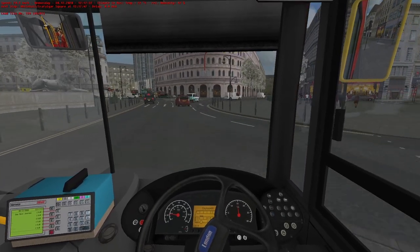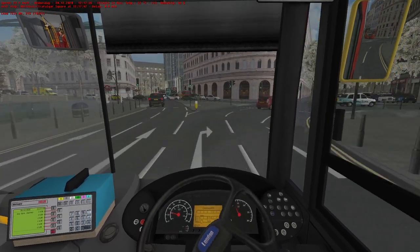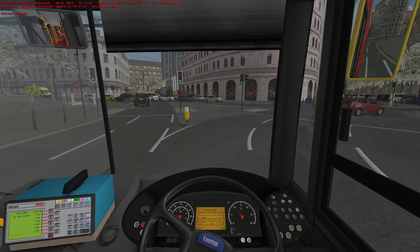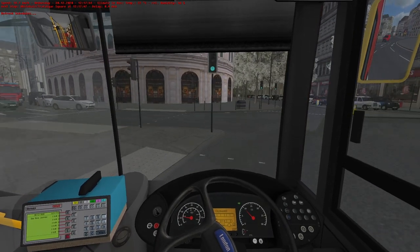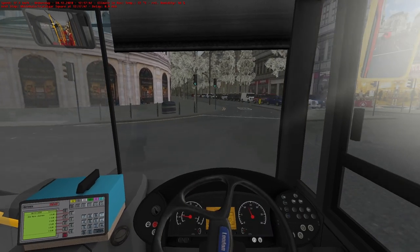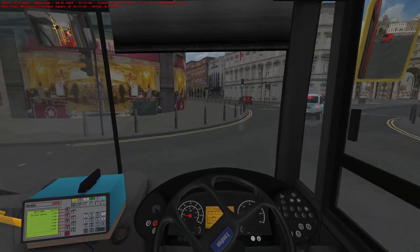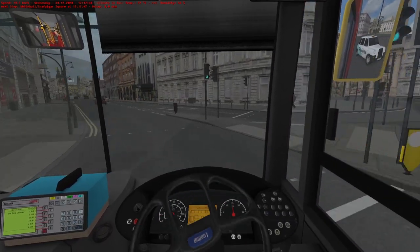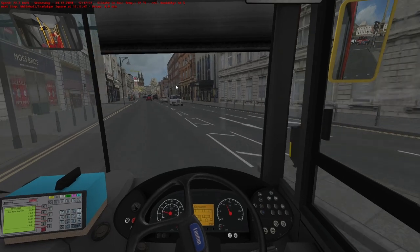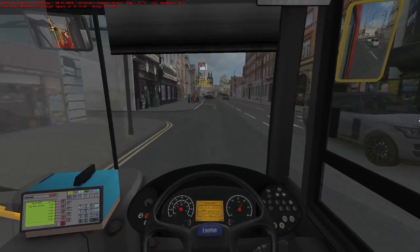So I think we'll just mooch across into this lane. I mean, it says this lane turns right, doesn't it? So we'll go right in this lane. And I have actually visited this street because I stood about here trying to take pictures of buses and they come off that roundabout and just floor it.